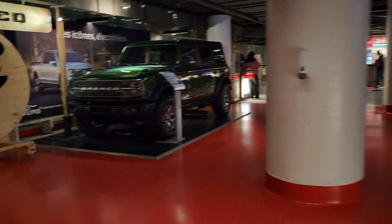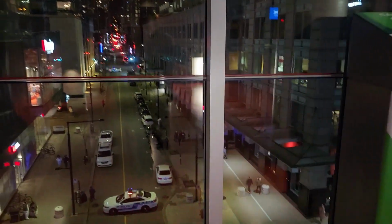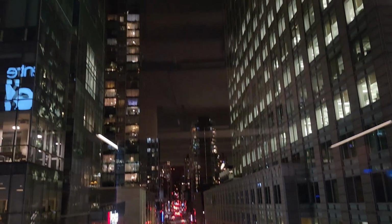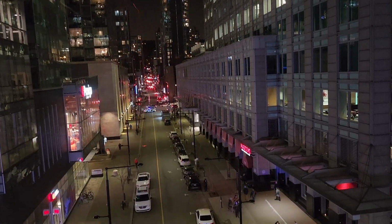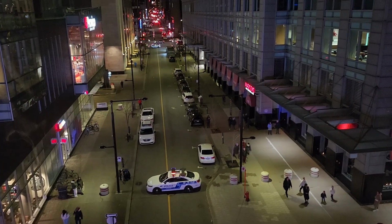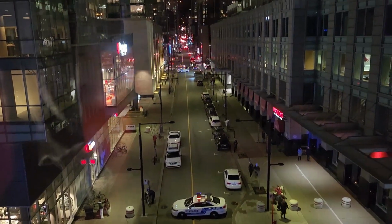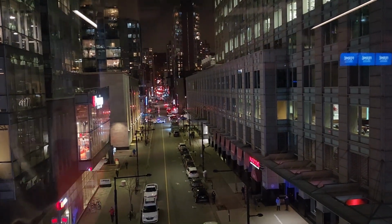Well, look outside. Look how they get a car up here. Look, there's a car right there. So downtown Montreal. See, the police have started blocking off the streets. In Florida, you look out the window and you see the Everglades. Here you see the city. Because the rink here is right downtown. You can't get more downtown than this.